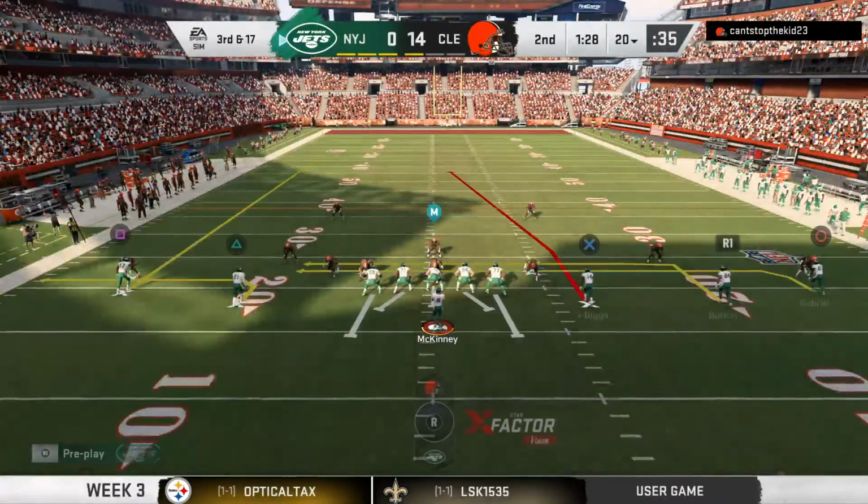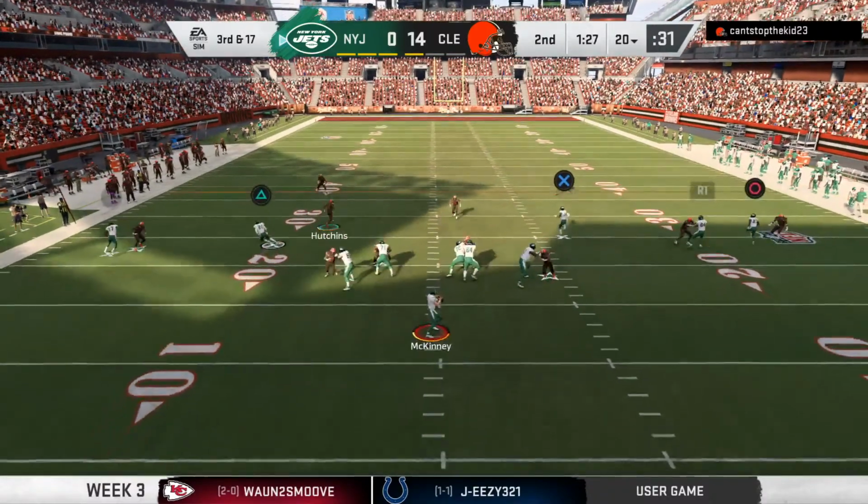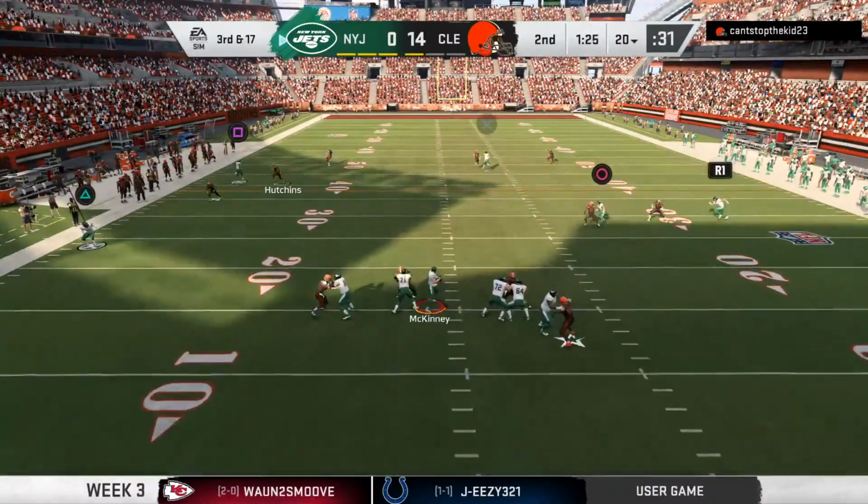Ready? 18 Gator. You gonna see me in your nightmare, son. You gonna see me.